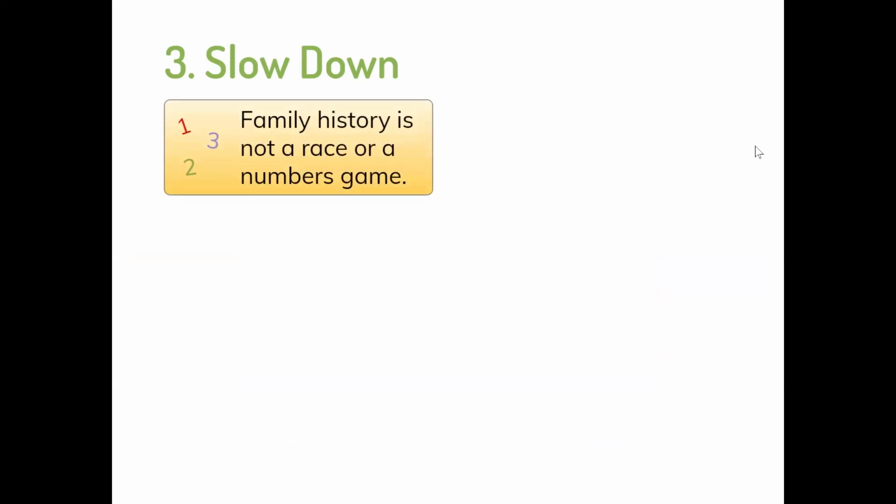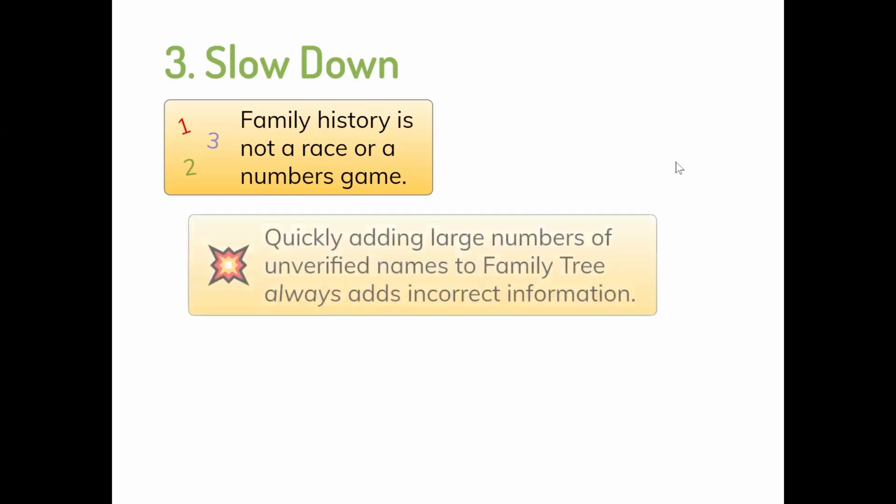So it's important to remember when we're doing family history that it's not a race and it's not a numbers game. Our self-worth doesn't rise if we put a greater number of names in the tree than somebody else. We don't have to do it faster than other people. In my mind, it's way more important to connect with your family and to enjoy what you're doing rather than turning it into a race or comparing with other people.